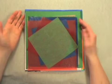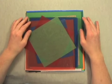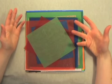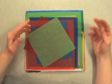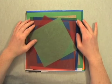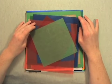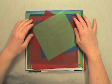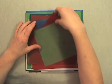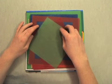What I'm basically doing is I put together some different papers, some from Origami Shop but some from other sources. And these papers are interesting. I think they're really great to fold with for different projects, obviously. I wanted to share some of my always growing stash of papers and give you an idea of which papers are out there and which you might be interested in getting.